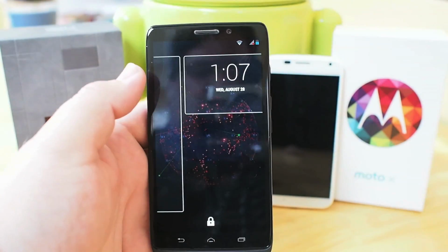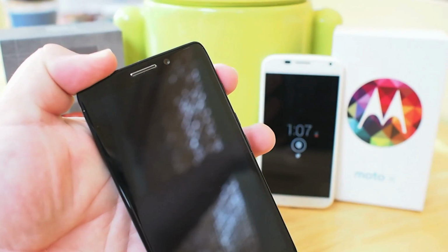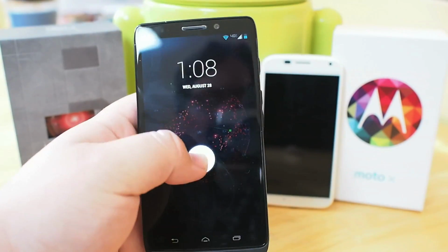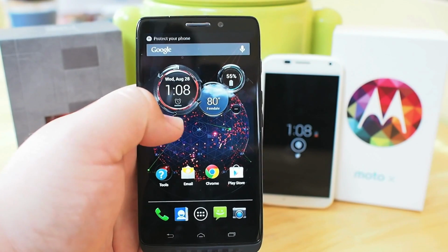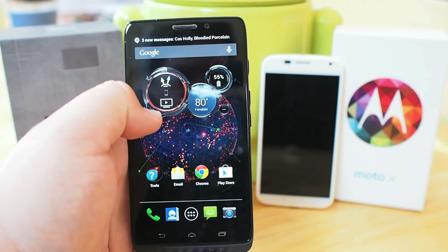can see, it actually hangs a little bit sometimes. It's not exactly the same experience that we got from the Moto X. It's just a lot smoother, despite having the exact same hardware. Every once in a while, when using this phone flipping through things, it just freezes in very odd places.